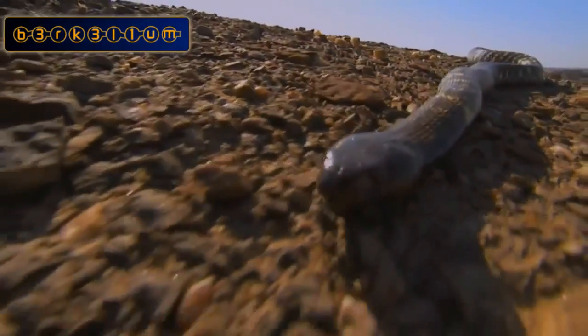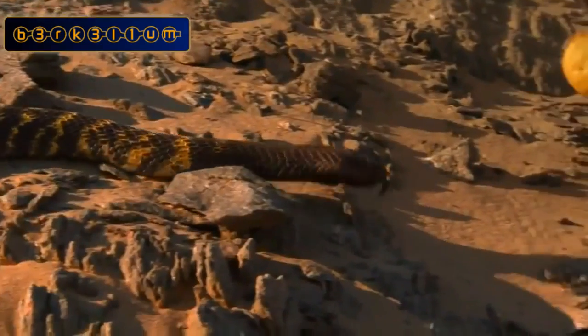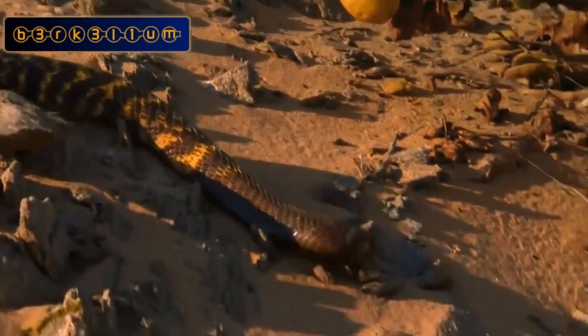It has an unseen tactical advantage that many snakes possess and uses it with skill. A forked tongue that can detect scent.